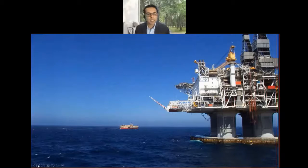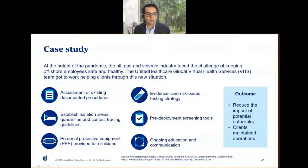Moving on to our next slide. So this is once again an overview of what we were able to do. We assessed their document procedures, established isolation. We were able to get protective equipment for clinicians who were positioned on those oil rigs and those ships and help keep everyone safe.